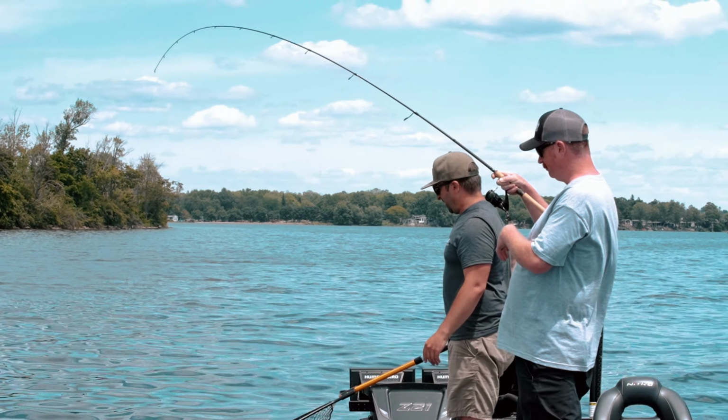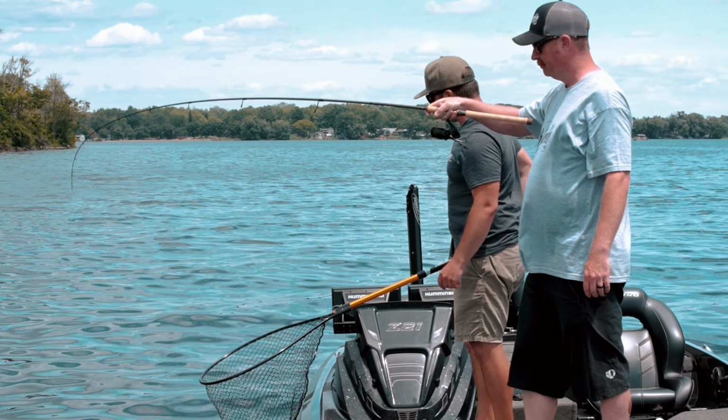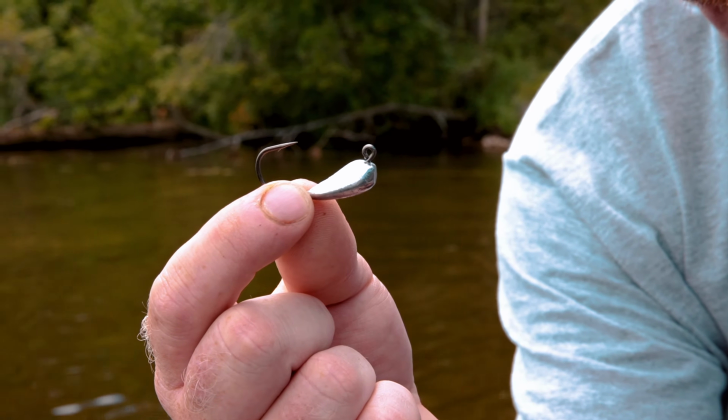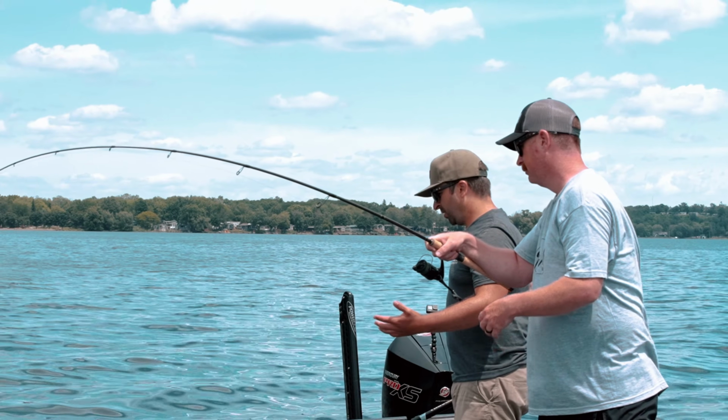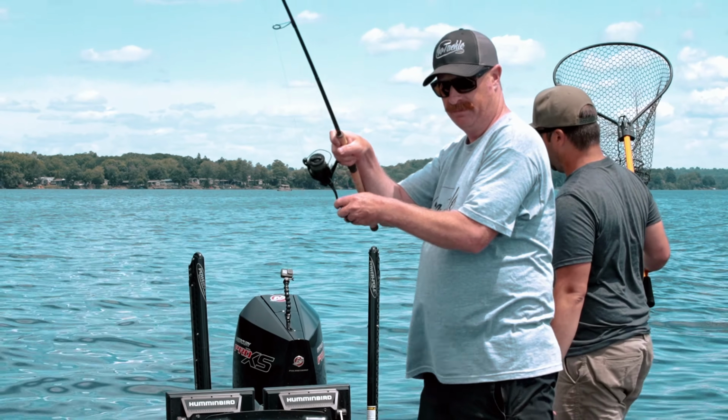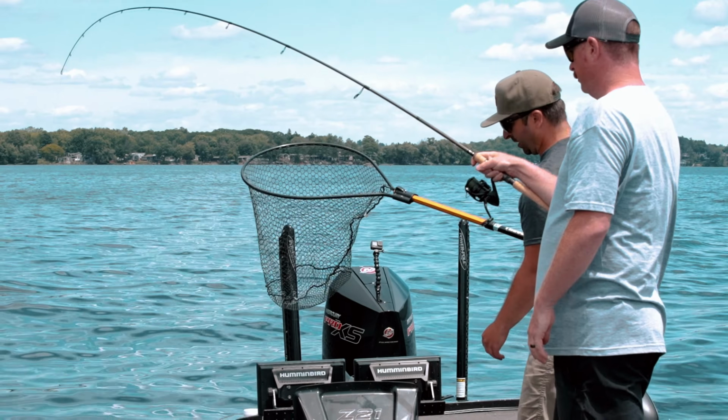Basically, Chris has a small little 2-inch tube on the Great Lakes Finesse Mini Pro tube head. We designed it specifically for this application. Dirtier water, it has a thicker gauge hook. He's got a good one on.